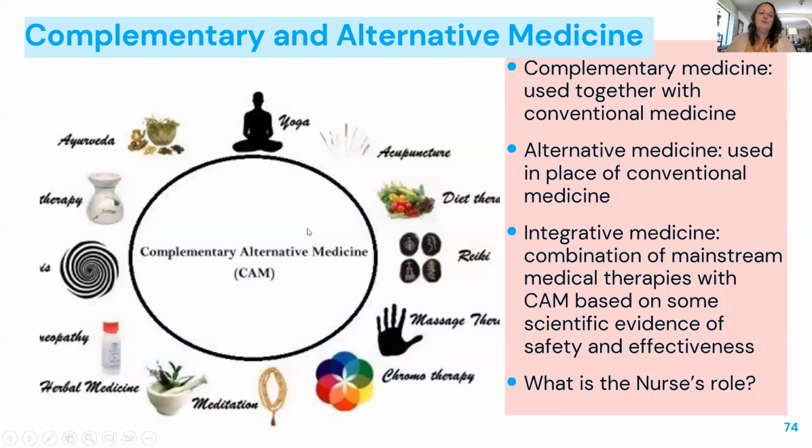Complementary and alternative medicine, you're going to see a lot of this utilized, especially in the maternal child health arena. What is our role in this? We're just here to make sure that whatever they're using is not going to interfere with the traditional medical treatment that we are providing them. For instance, if they're taking herbs, we need to make sure that those herbs are not going to interfere with what we might be giving them. That's really our role. Our role is not to convince people that these do or do not work. It's just to make sure that we can integrate them safely.